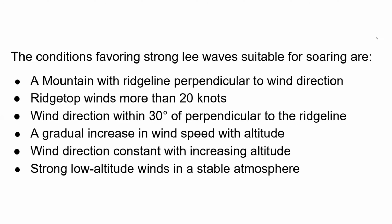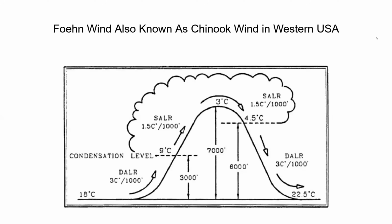And you need strong low altitude winds in a stable atmosphere to kind of keep things stable. So unlike thermals, this phenomena needs some stability in the atmosphere, although it needs to be blowing really fast, which doesn't sound as stable, but stable within that framework of fast moving air.